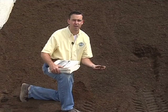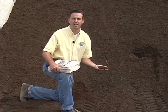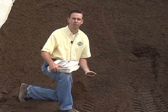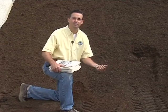Now the only challenge, as mentioned earlier, is this is like putting straight carbon in your garden. So pay attention to that carbon-nitrogen relationship. When you apply a compost like this and you plant with it, you also need to complement that with some organic-based nitrogen fertilizer. That'll balance out the relationship between the microbes that are eating the carbon and the nitrogen that's available for the plant. What a great product, and exactly the type of thing that you'd want in your garden.